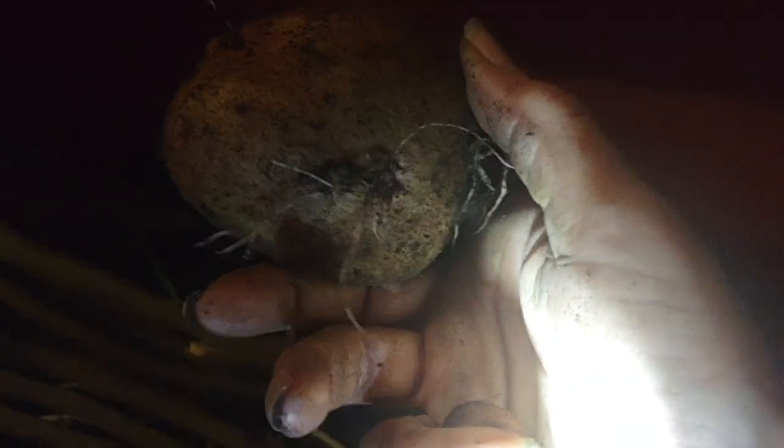I'm dropping my flashlight because it's a little dark in here. This is all I had success with when I was planting outside. But God showed me that I could grow a green thumb. Look how big these potatoes grew indoors.